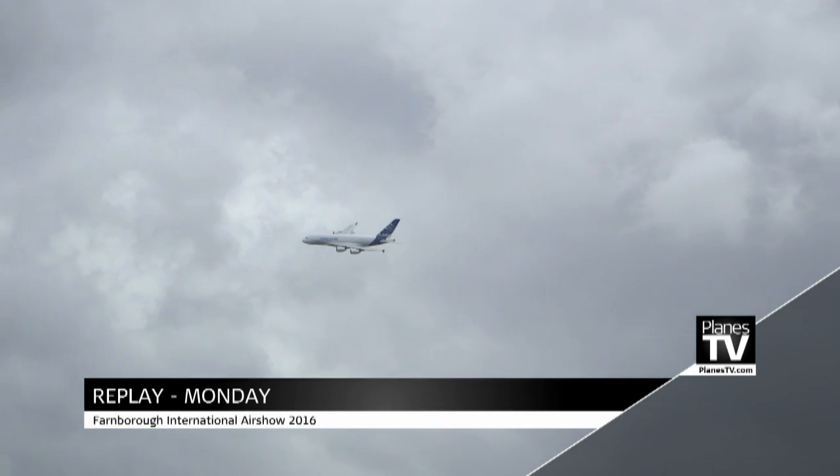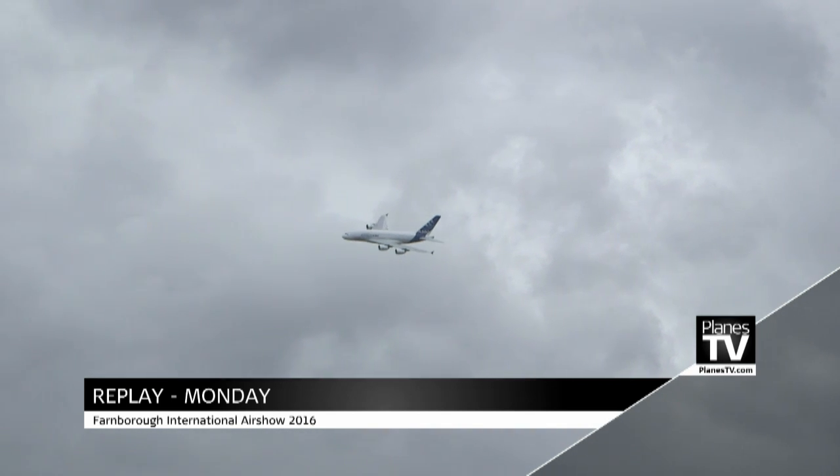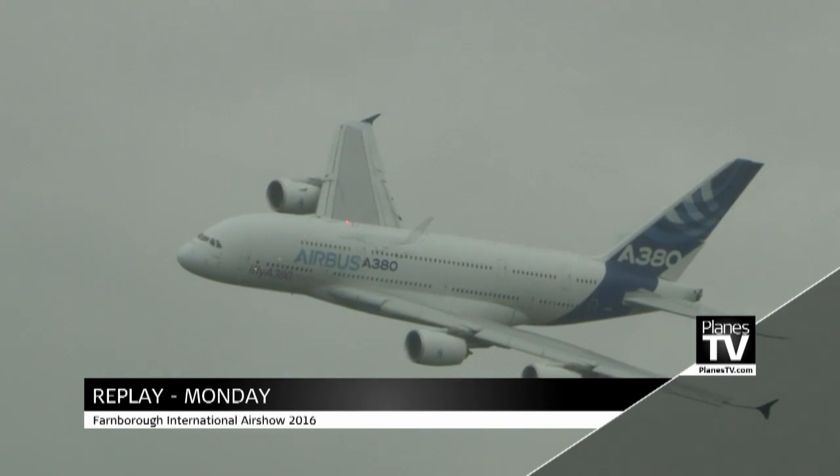Hard to believe that such a large aircraft is flying so slowly as he turns in front of us. I know, taking advantage of that howling wind from the left.